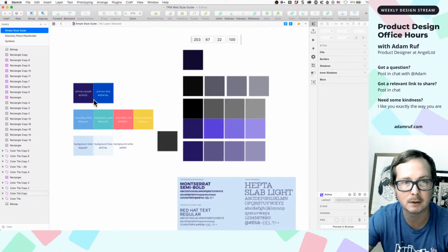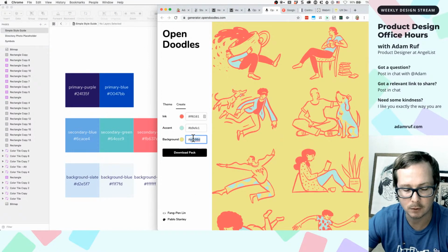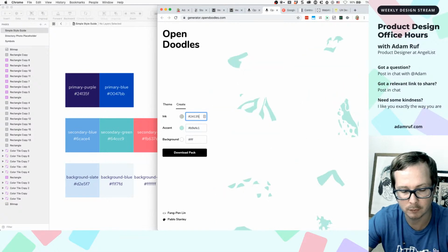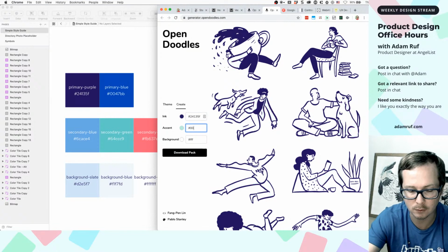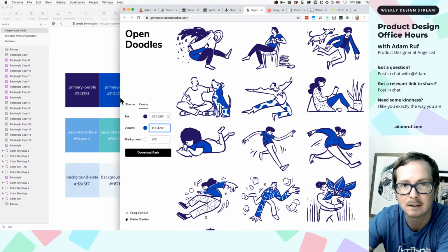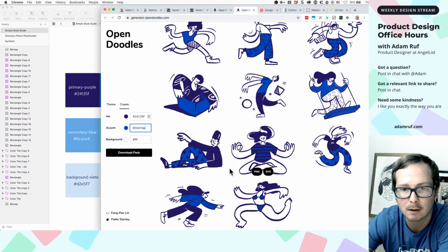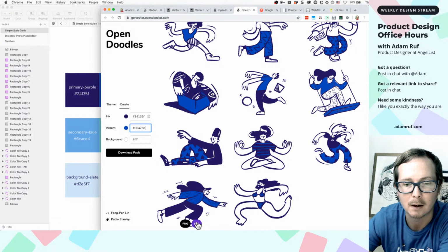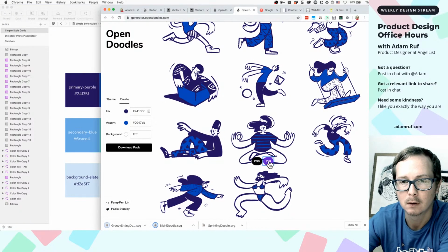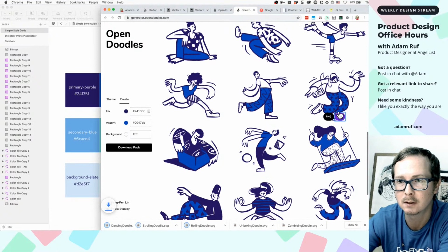But before I do that, let me pick these two colors. I want to do the background white, and then 24135F and 0047BB. Look at that. Now we've got these branded illustrations. How amazing is that? Thank you, Pablo. All right, I'm trying to think of which. I suppose I'll just get all of these, because they're fun, and I can think about how I can add them to different sections. This is great.